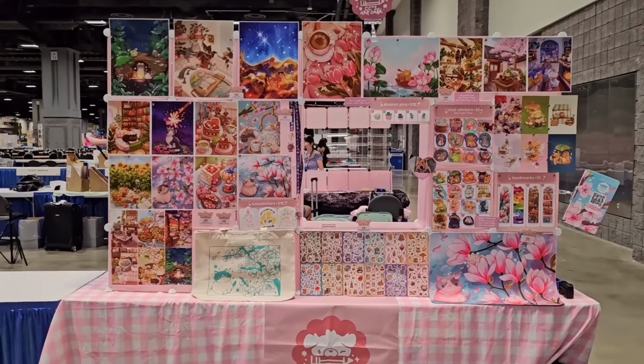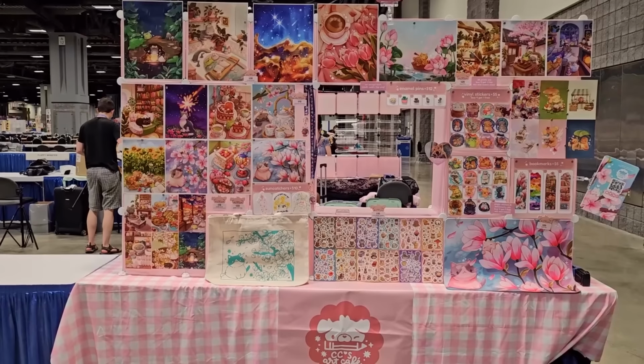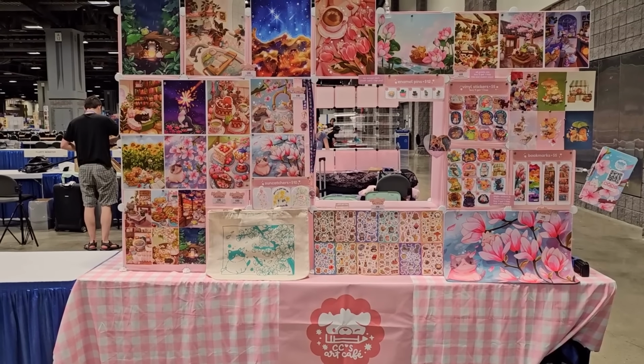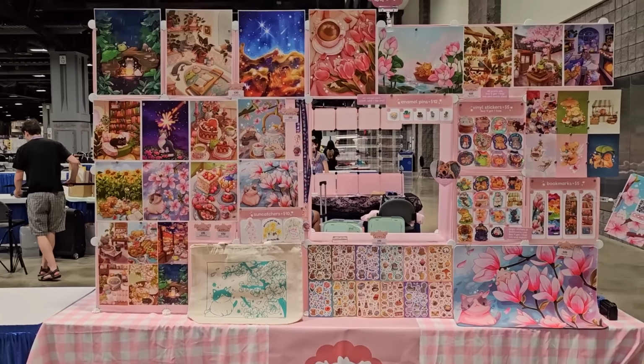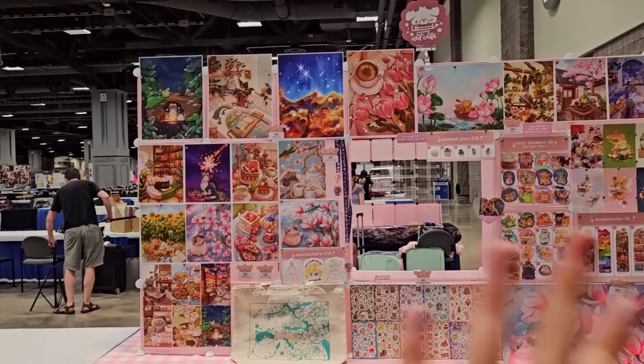We're all set up at Otakon. I am tired. It's 500 degrees outside. Also, I brought my camera, but I forgot my SD card somehow, so I feel really smart right now. But I think it looks good. We got 8-foot tables instead of 6-foot tables, and I think it turned out all right. I managed to zhuzh it up a little bit.